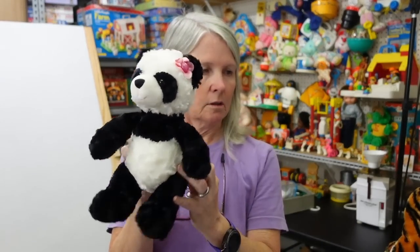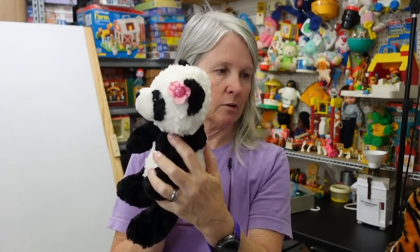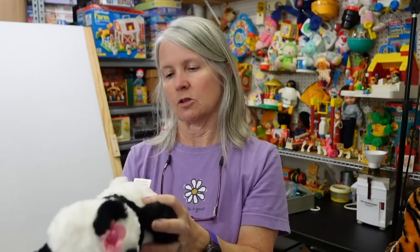This is Smithsonian Institute. Look, cute little panda bear. I'm trying to see if this was added. No, I think this is part of it. I wonder if it's a character. I mean, not a character, but made based on a real panda somewhere.